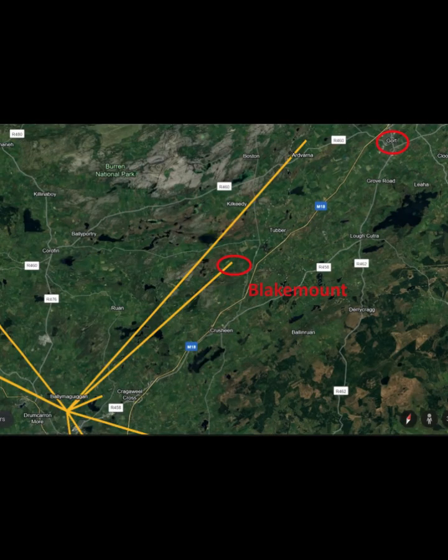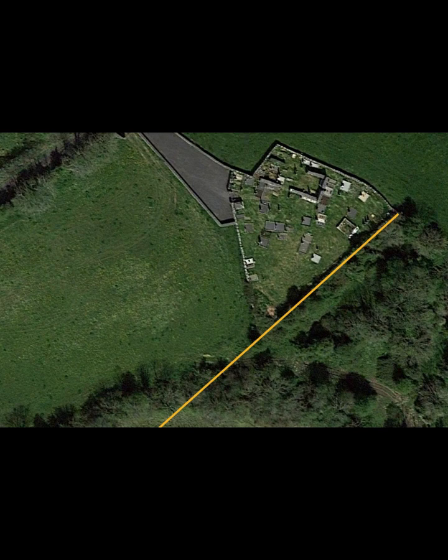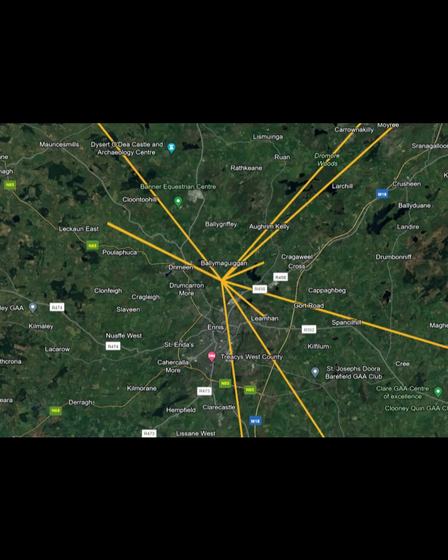We see this nearby at Blakemount, where we have an old country churchyard and cemetery, and again one of the boundary walls aligns perfectly with the tower in Drumcliff. Next one we look at is Rosslevin House, just on the other side of Ennis from Drumcliff. Here we have the ruins of the old house, which would have been burnt in the 1920s, and we see also there's a couple of acres of a walled garden. Now the garden doesn't align with Drumcliff, but the house aligns perfectly. Now here's a map of our alignments so far. Let's have a look at a few more.